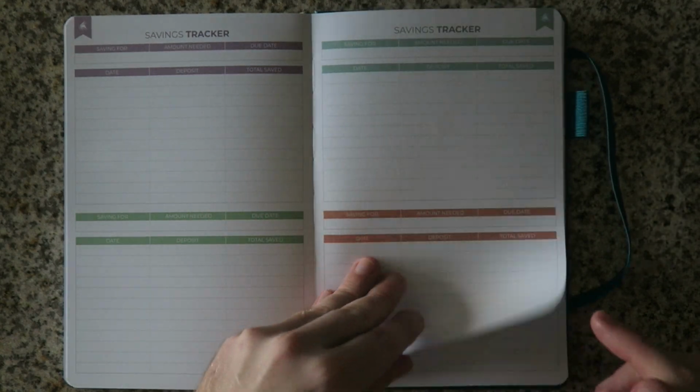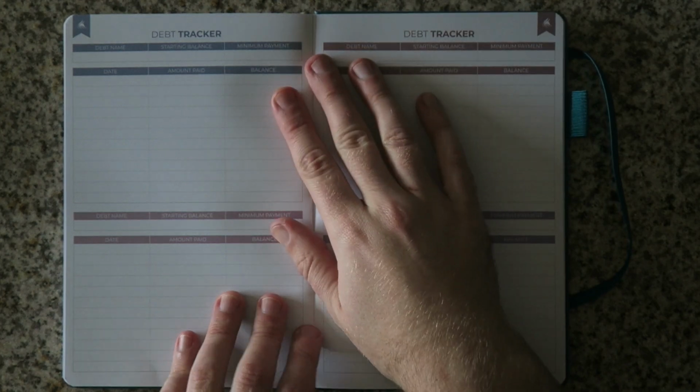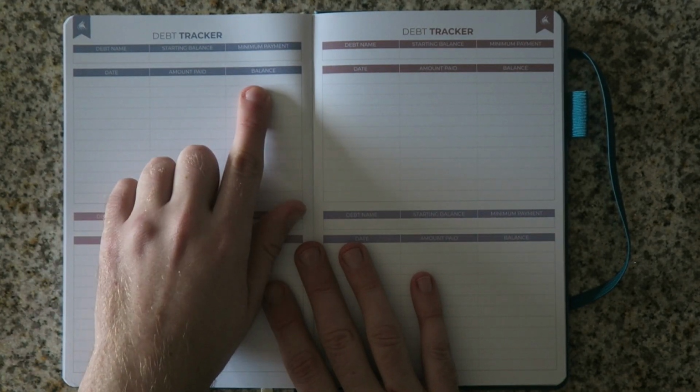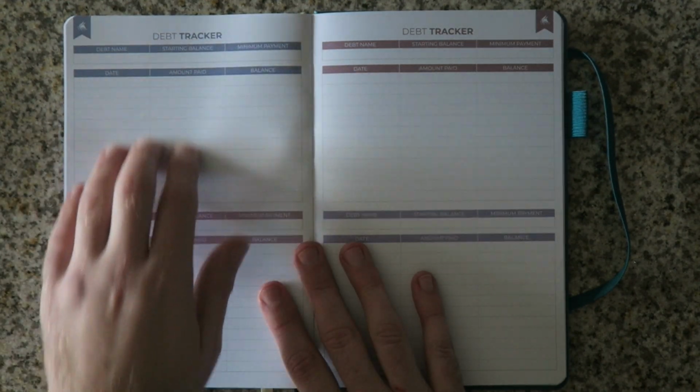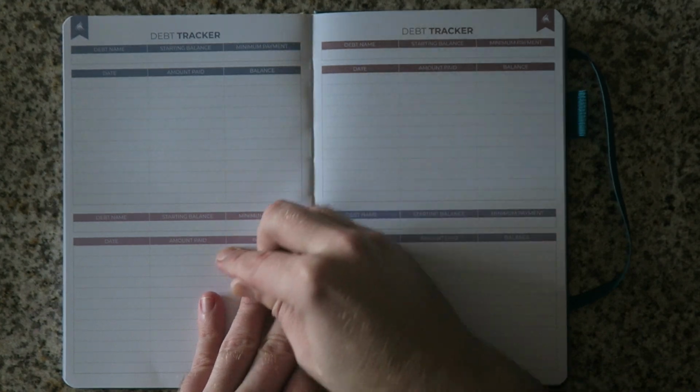There's 1, 2, 3, 4, 5, 6, 7, 8 of them. And then they switch over into a debt tracker. So debt name, starting balance, minimum payment, date, amount paid, balance. This is super satisfying too, to watch this as a ledger go down throughout the entire year, and then eventually a big old 0 at the end.